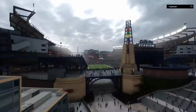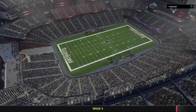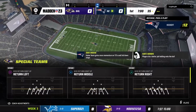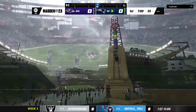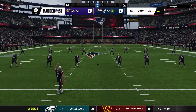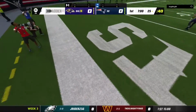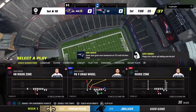EA Sports coverage of the National Football League brings us to Gillette Stadium in Foxborough, Mass. Today, it's week 3, and we've got a good one in store between the Baltimore Ravens and the New England Patriots. It's the first weekend of autumn, and the NFL is in full swing as off we go on EA Sports. And that one will bounce out of the back of the end zone, so we will start here at the 25.